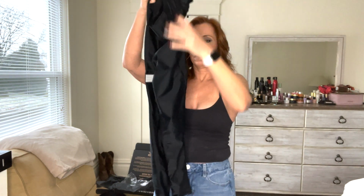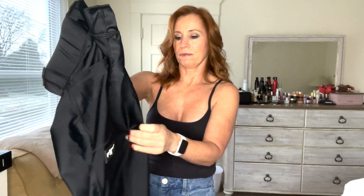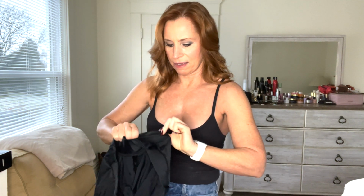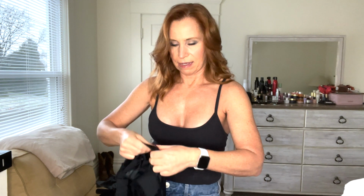Okay. They have this cool little up in there. And this, super cool. They have some pockets. And these pockets are, I can't really describe. It almost feels like thick material right there.